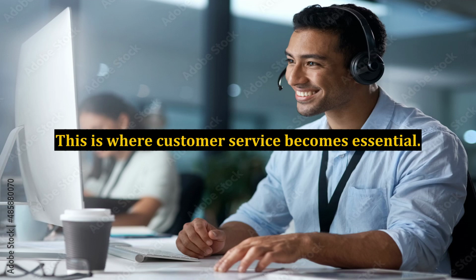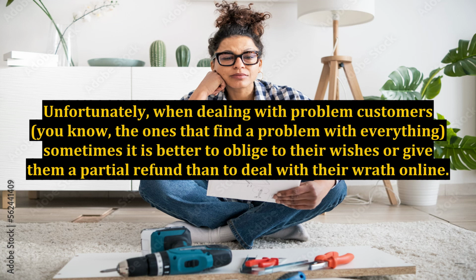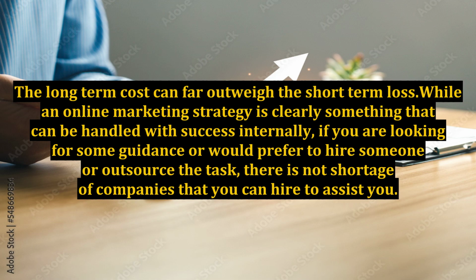This is where customer service becomes essential. Unfortunately, when dealing with problem customers, the ones that find a problem with everything, sometimes it is better to oblige their wishes or give them a partial refund than to deal with their wrath online. The long-term cost can far outweigh the short-term loss.